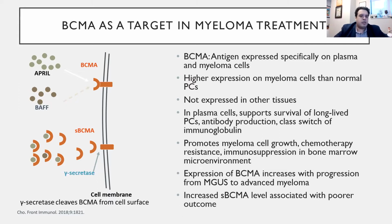Now, there are a few other cells that do have this, a couple of other immune cells like certain B cells, but it's not really heavily expressed in a lot of other tissues, which makes it ideal. The optimal target for a targeted therapy is on all of the cancer cells and nothing else. It is a very easy target.